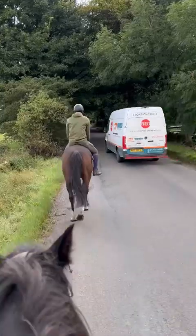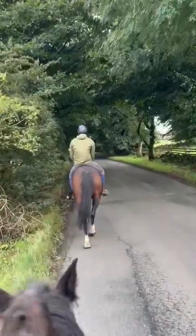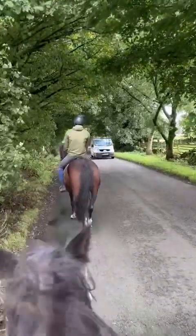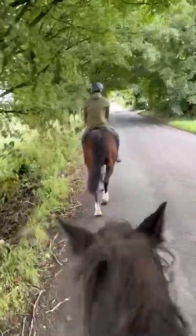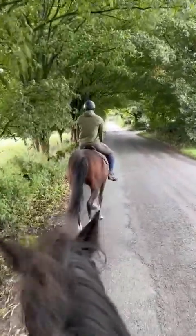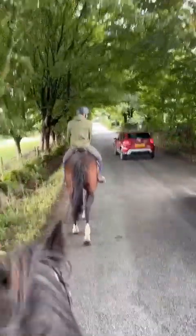So first vehicle passed, and it's a van, although a very thoughtful driver, which is nice to see. Second vehicle, a van. And she's good in the traffic. And even though there's a lot of you that might want a real nice quality horse, yet want one that's sensible to hack out, you can see that's definitely her.